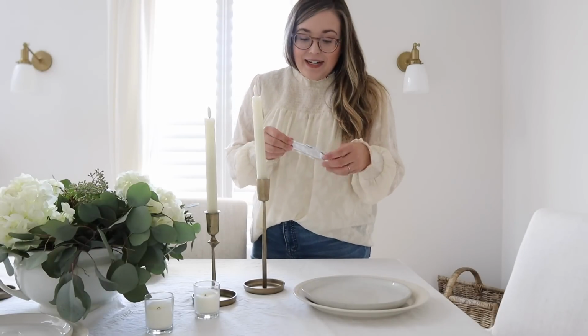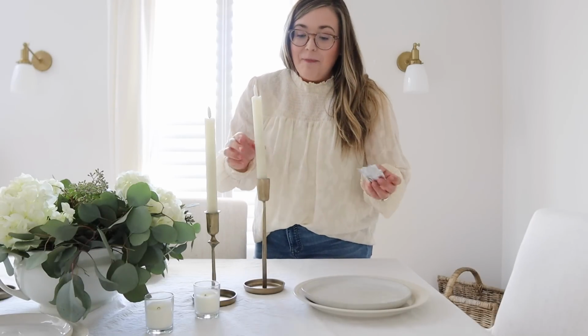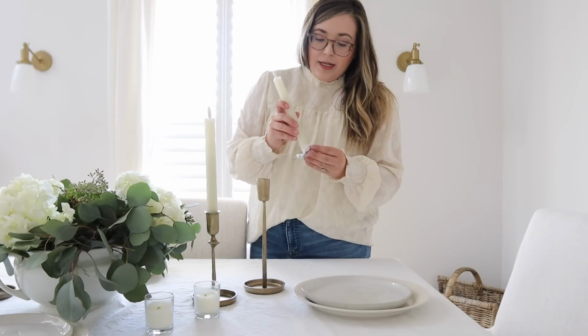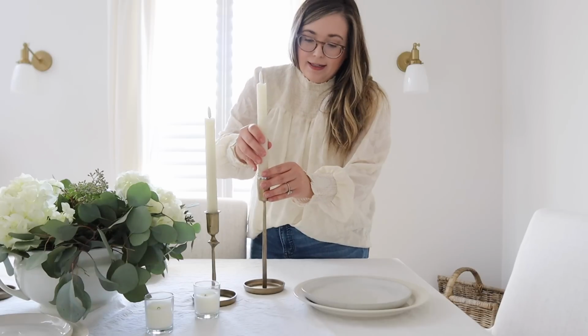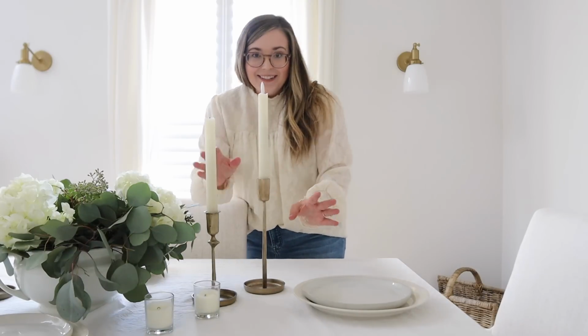This little trick from a friend here on YouTube, and I thought that I would give it a try. So this base is a little bit too large for this candle, so what we're gonna do is just wrap it in aluminum foil and stick it back in, and there, it fits snug and it looks great.